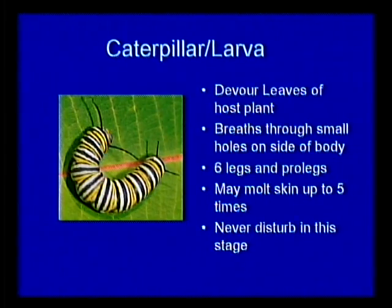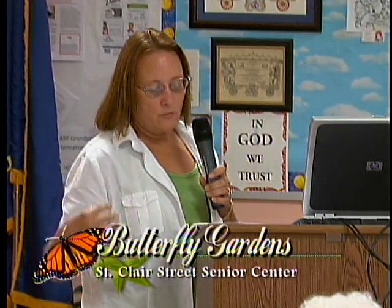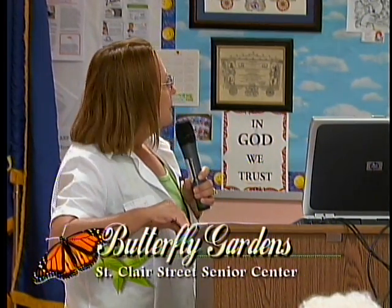Caterpillar or larva, at this stage, they spend an average of 2 weeks as a caterpillar. During this time, they devour leaves of the host plant. They breathe through small holes on the side of their body. And unfortunately, these holes are on the lower sides of their bodies, which leaves them prone to drowning if they would fall off into a puddle because of where these holes are located.